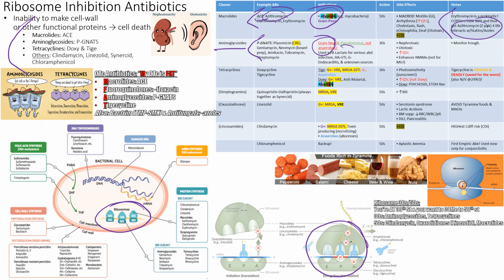You notice in red here we've been highlighting QTc. So when you have a QTc that's prolonged, that could put you at risk for what? Torsades, right? So that's why when you're on these atypical coverage, that's cool, but you got to look at your QT before you're giving these antibiotics, right?